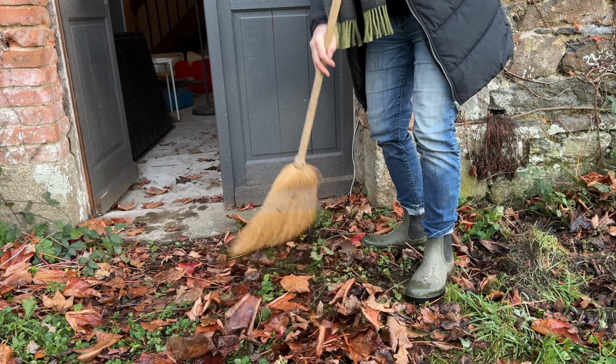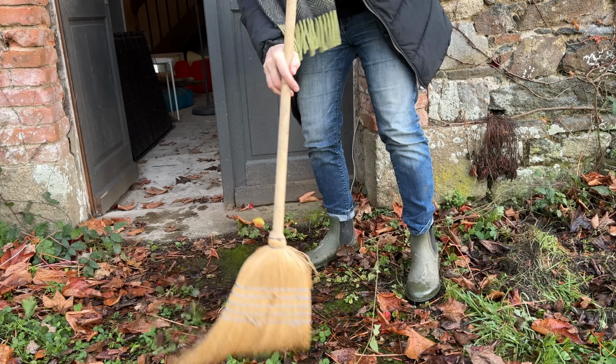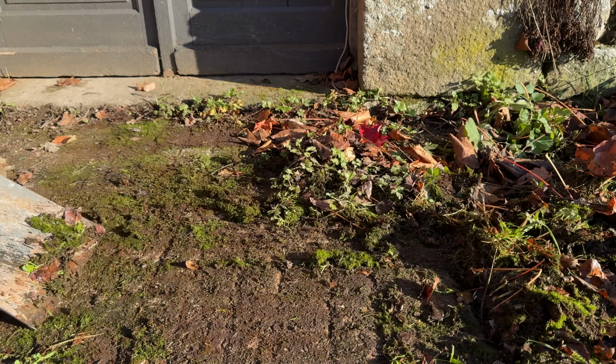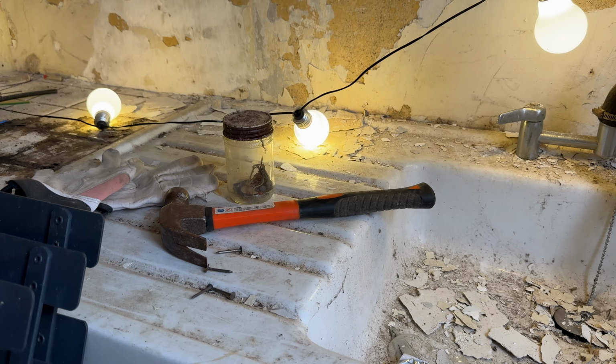We've been using this building for storage and haven't been in here in quite some time. And to say this space needs some work is quite an understatement. But we're confident with a bit of elbow grease, help from the kids, and equal amounts of caffeine and cocaine, we can get this done in no time.